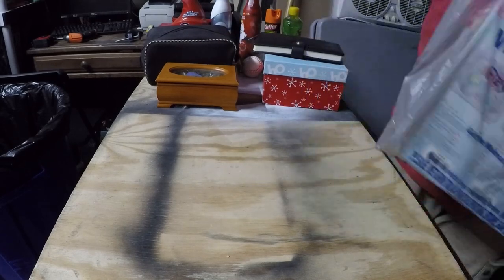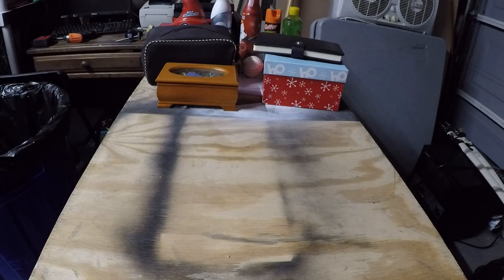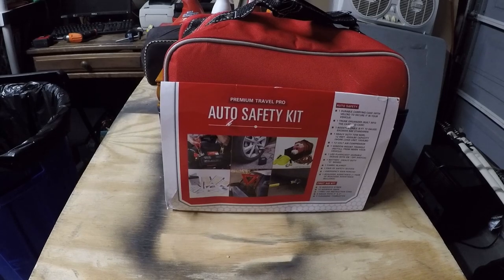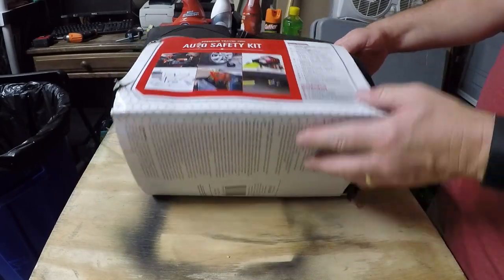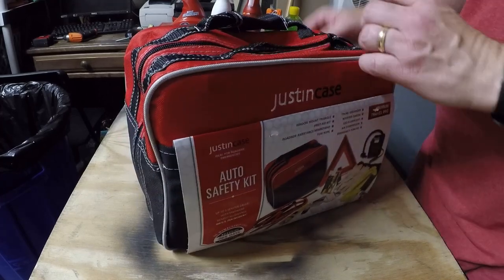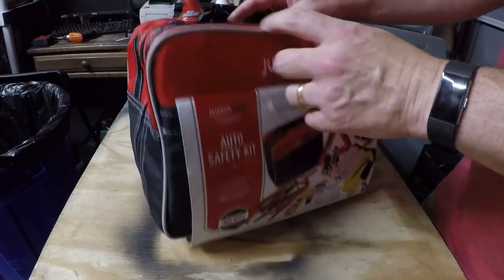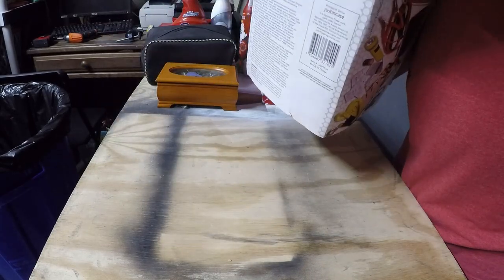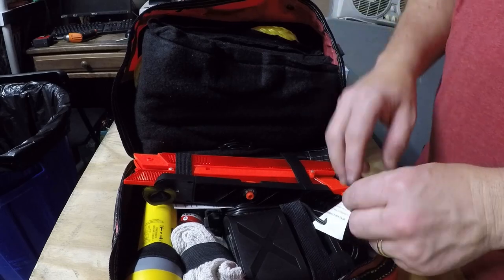So I'm thinking we did pretty well on this unit, and we're not even halfway through yet. Here's another item that looks brand new. Auto safety kit. It has the wrap around it, so it makes me think it's brand new. Just in case. Where's the zipper at? Right here. Oh yeah, I think this looks new. So I will give you a look at what's in there.